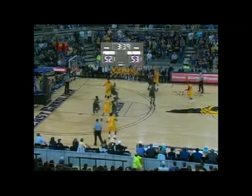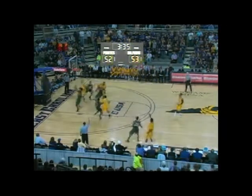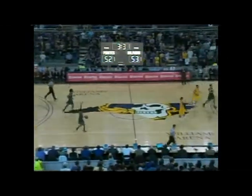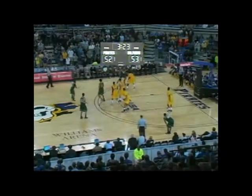They're trying to post up Darius Morrow. It goes to Gaines. Gaines with a 3, in and out with 3 seconds on the shot clock. The 3 off the left wing, in and out. And the rebound brought down by Graham, and Jacksonville with the ball and a 1-point lead and 3:25 to go.